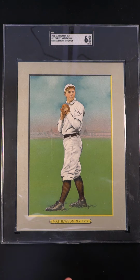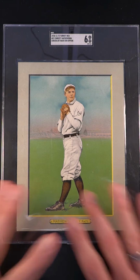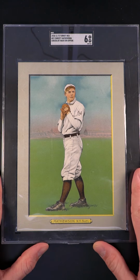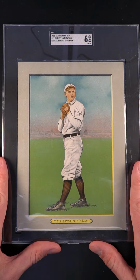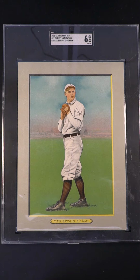It's just one of the more beautiful examples that depicts him, and I think that generally is true for a lot of the T3s. I mean, this oversized cabinet issue was sure an outlier for the day, but because of the size, to see one in this level of preservation is just unheard of. It's just unbelievably well conditioned, very little signs of circulation. They just don't come looking like this.